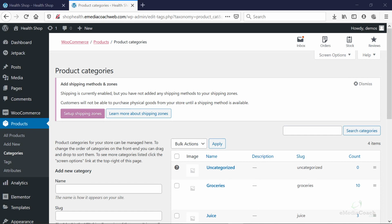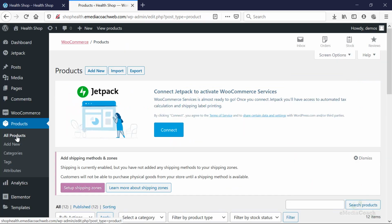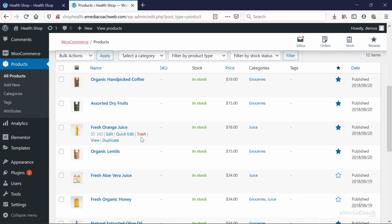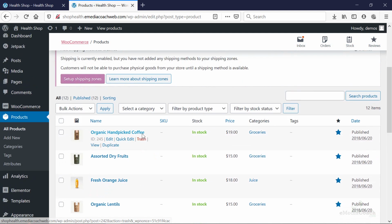Now let me show you how to add products to your online store. Again, under products, you'll be able to see all your products listed under all products. Now in this example, you'll already have some products listed because I installed the web design for you and set up part of the store by way of example. You can easily just trash any of these, but I suggest leaving them until you've added your products and then removing these at the end, because you can use these as examples when you're stuck on how to do something.